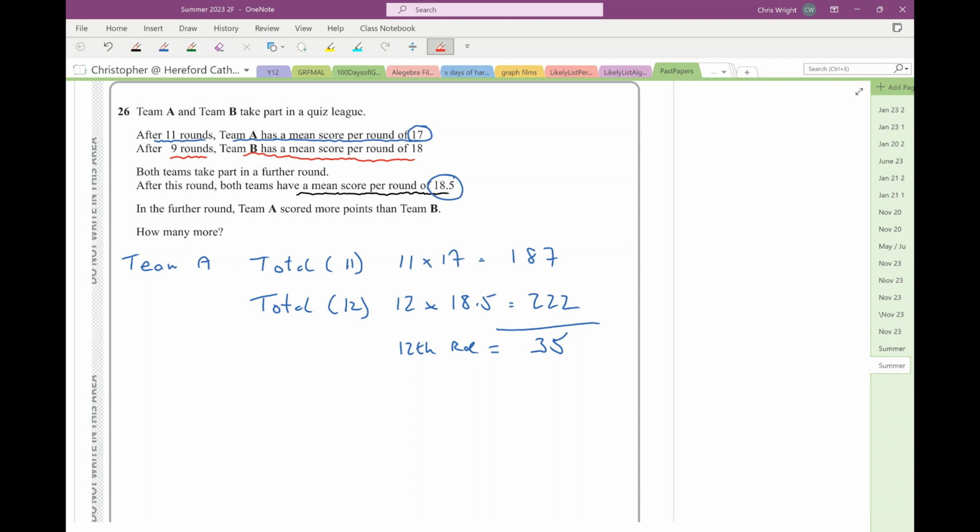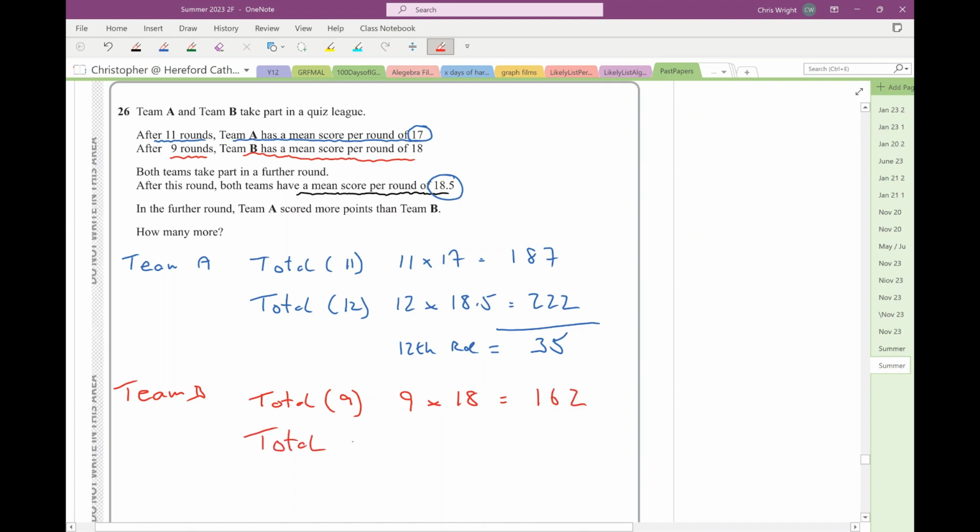Now let's go through the same process with Team B. Their total after 9 rounds, their mean was 18, so their total must have been 9 times 18, 162 after 9 rounds. And then after 10 rounds, we want their new mean to be 18.5, so their total must be 10 times 18.5, 185. So if they scored a total of 185 after 10 rounds and 162 after 9 rounds, then they must have scored 23 points in that 10th round. 185 minus 162.